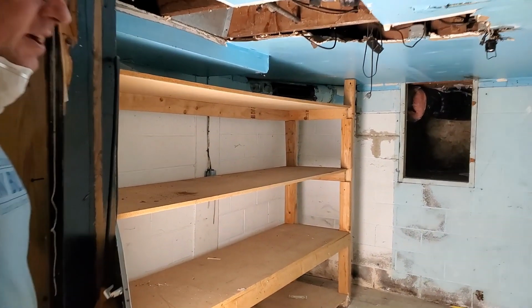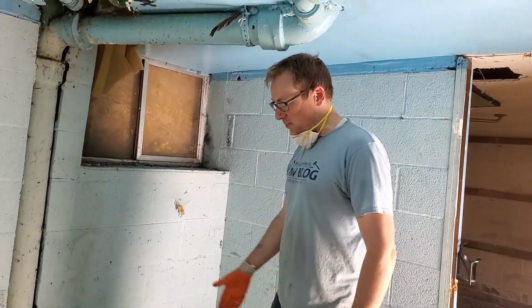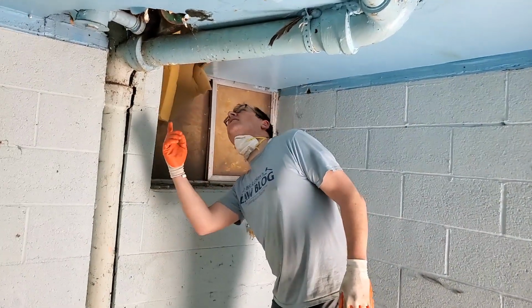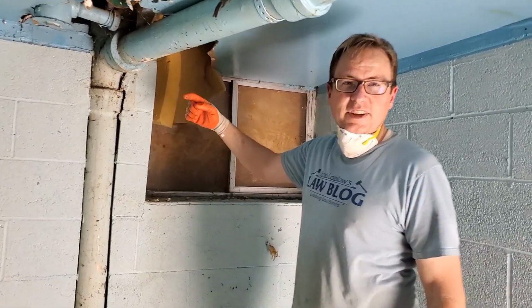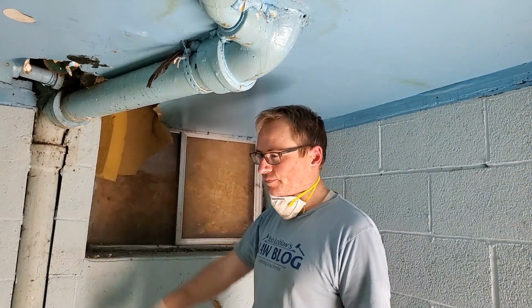So this room was also scary. You can see there's a little crawl space. And then here we have a bucket catching water. That's been there a long time. This goes up to the shower upstairs, and so that's leaking on the back side of it. The valves are bad, and this is just a tub of gross water dripping off the back of the tub. So obviously we need to fix some plumbing.